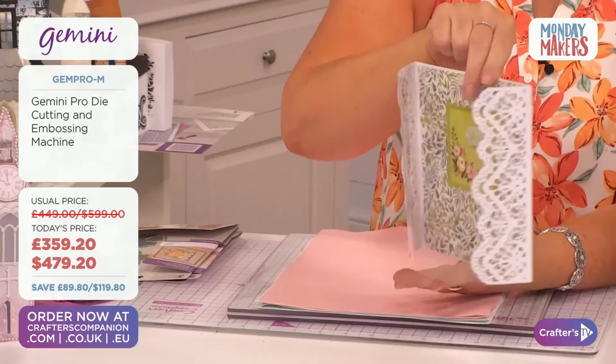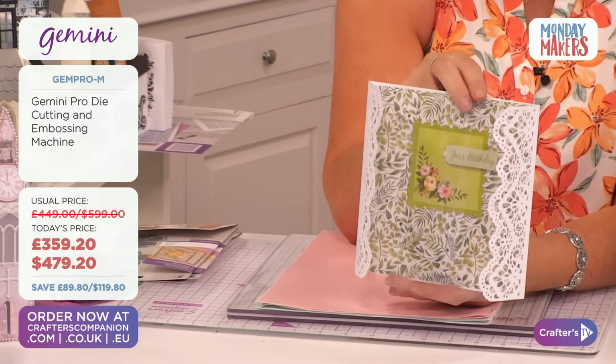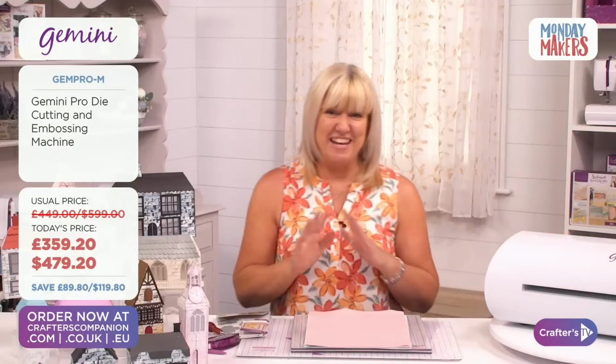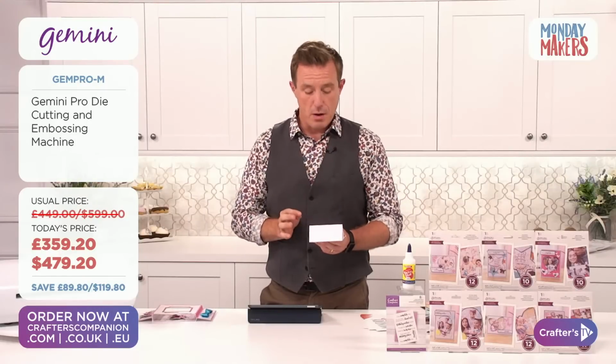Yeah, that is a beautiful one, isn't it? And being able to create such big cards, so everyone that's got themselves a Gemini Pro today, you are going to be making the most awesome cards because it's just a phenomenal machine. All right, well, let us now get you to vote for your demo of the day.